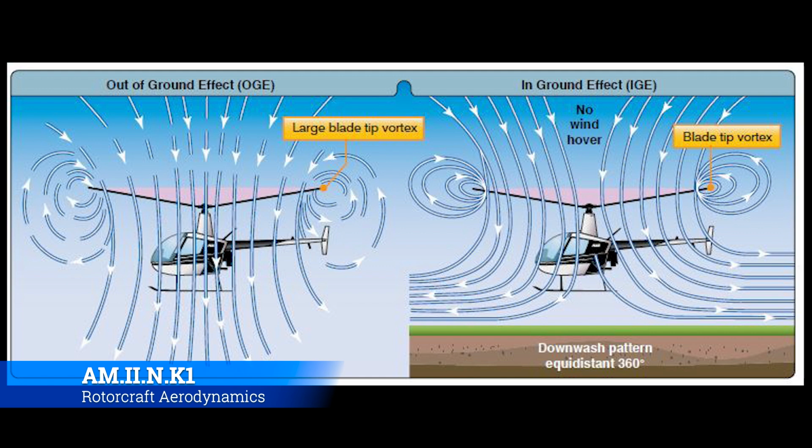Effectively, what the ground does to the downwash of a helicopter is cause a level of friction that puts pressure on the wingtip vortices that come off the tip of those rotor blades. Now, as those vortices get tighter and tighter, it allows the rotor to become more effective, and it feels like you're hovering on a little cushion of air, and the helicopter becomes more effective.